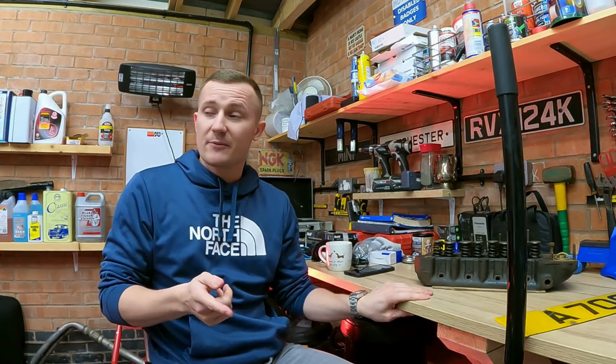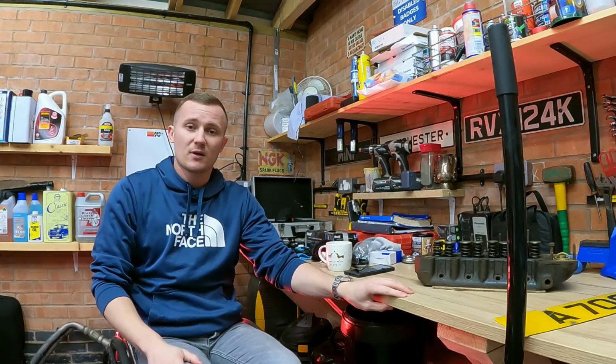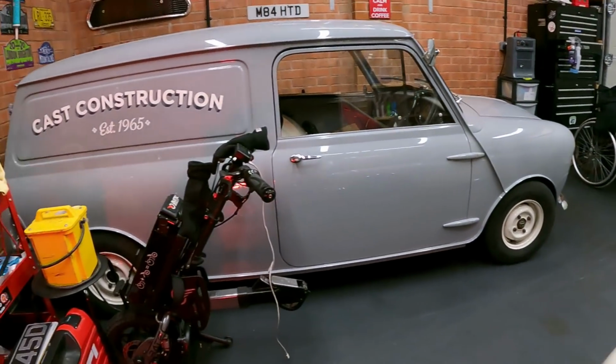I'll spin the camera around and show you what I've been up to, because I've had a bit of a jiggle around as well. Put some more signs on the wall. So yeah, I'll show you them now. Right, okay, you'll have to excuse the mess. I've still got some other bits I need to put in my other garage.